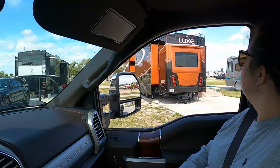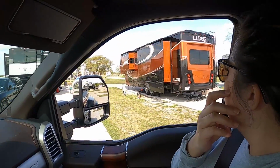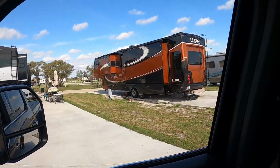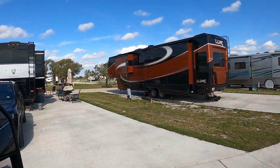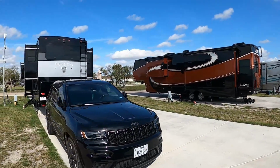You still got an Indiana tag. Because of the colors, they're right next to the Van Lee. That's nice. Right next to that Van Lee. That's a sweet couple.